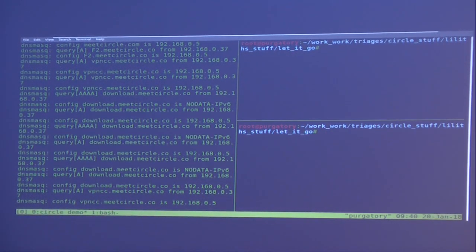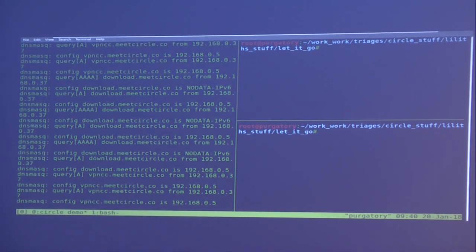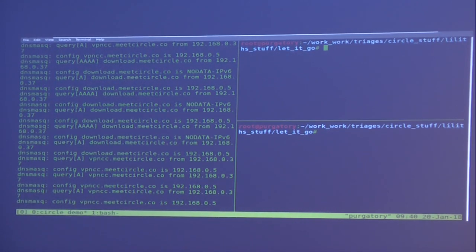I actually locked myself out of the device on purpose because, I don't know, I just thought it would be more fun. So if we do the IP of the device right now, as shown by the DNS traffic, it is 192.168.0.37. So I've got an SSH key called Disney IRSA.